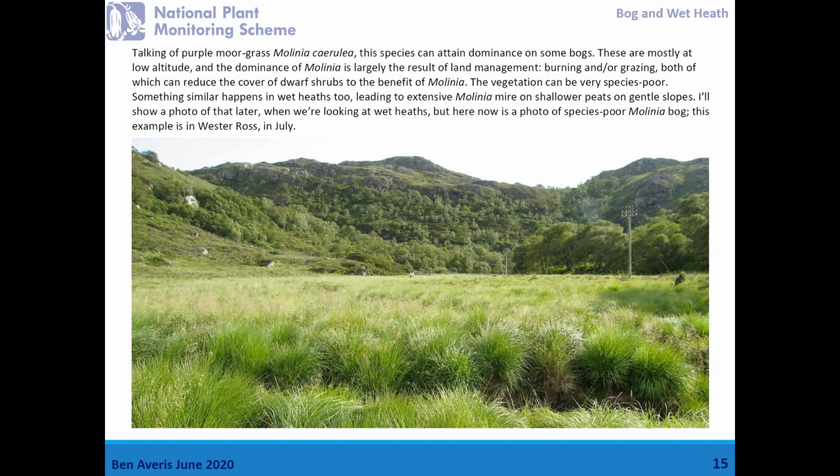And if it's been burned, that can also, someone's written a thing about bog asphodel yesterday, very orange on the seed heads. It can look quite orange as well, yeah.